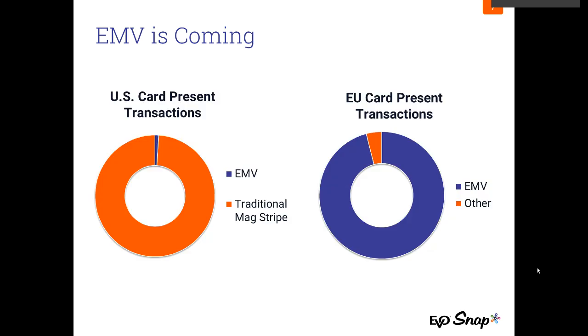Everybody's aware that if you look at U.S. transactions, there's a very small percent that are EMV today. We all know that chip PIN cards or chip SIG cards are just starting to be delivered. Many people will be delivering them through the next 6 to 9 months as well.